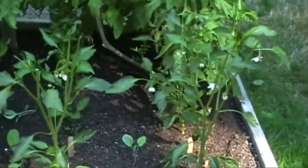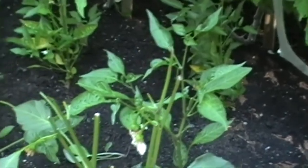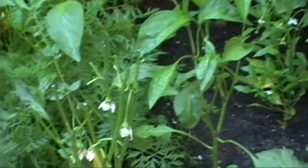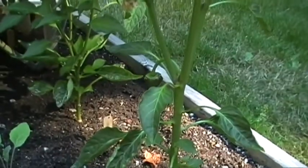And I had a little deer damage on my pepper plants. You can see they chewed off the tops of most of these. In fact, all three of these poblanos in the front here. But they left the flowers and the little peppers that are on there. Here's my biggest one. So maybe I'll still get something off them. I hope it didn't set them back too much.